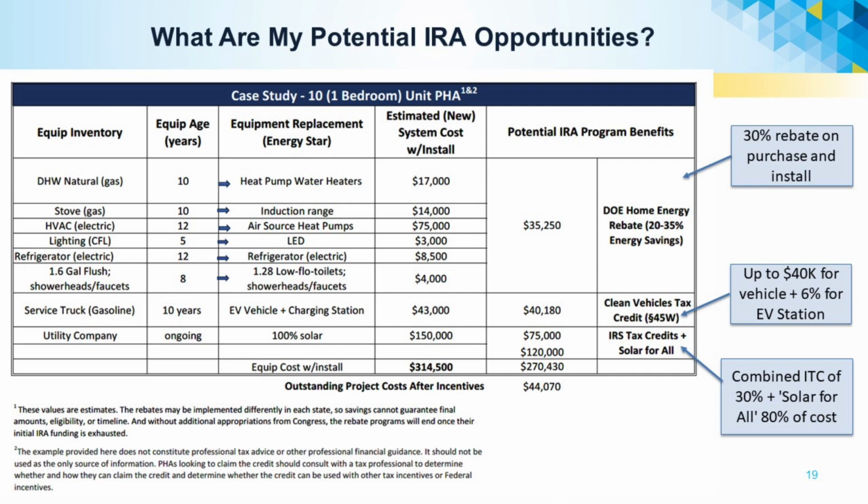Along with the brick and mortar energy capital needs, we included a replacement of the PHA's gas vehicle with an EV truck and charging station. We can see in column 4 that the total estimated cost of capital needs, solar conversion, and electric vehicle is $314,000. Column 5 displays the estimated and conservative resources derived from the IRA as referenced in the section of the IRA to the right. The notes highlight specific benefits used to derive potential subsidies.